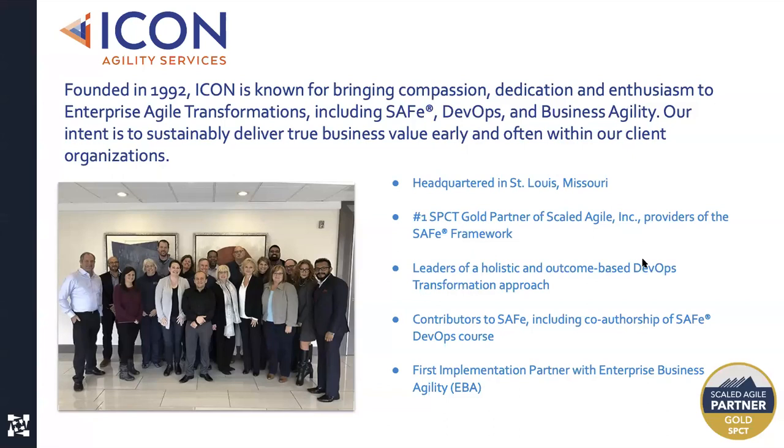We are also the number one SPCT Gold partner with Scaled Agile, Scaled Agile being one of the most commonly used frameworks today in the market, one of the highest grade frameworks that is there for business agility. And we have been honored to be in that top spot all these years, trying to take that journey with them and improve that content and bring that to the world who's trying to use that to improve their organizations.